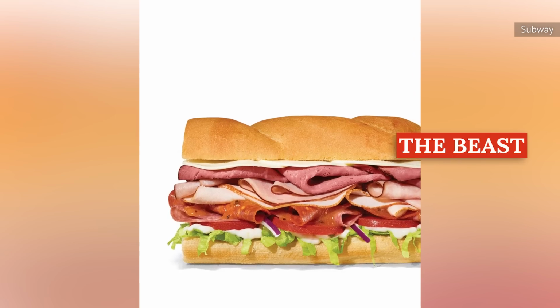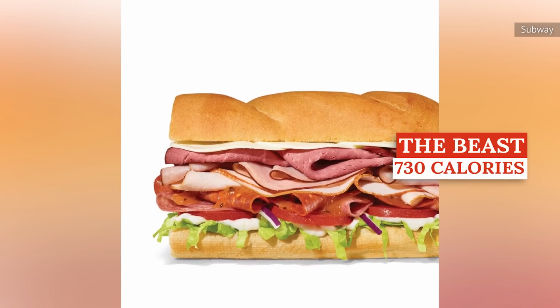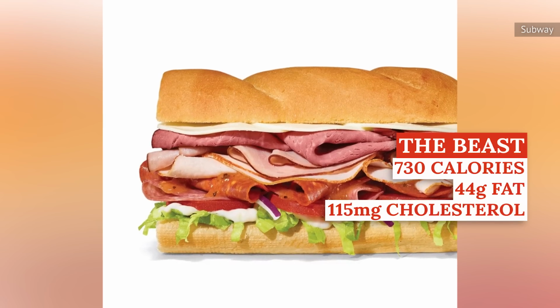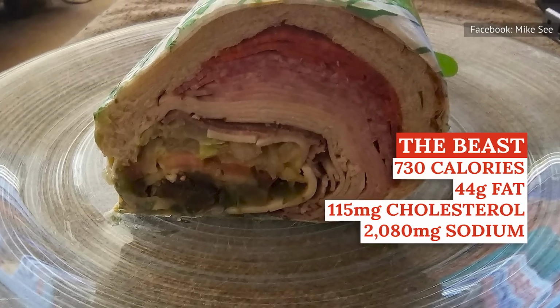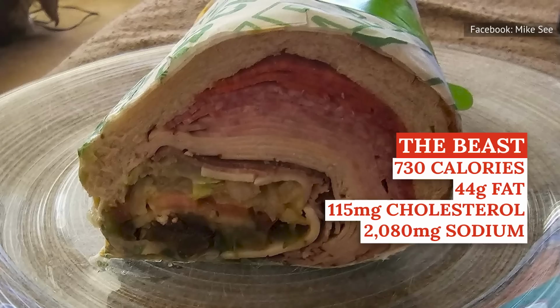The calories on this sub live up to its name at 730 calories for a 6-inch version. There are also 44 grams of fat, 115 milligrams of cholesterol, and 2,080 milligrams of sodium, which is almost an entire daily recommended intake. With multiple meat sources, the high sodium and fat totals are expected.